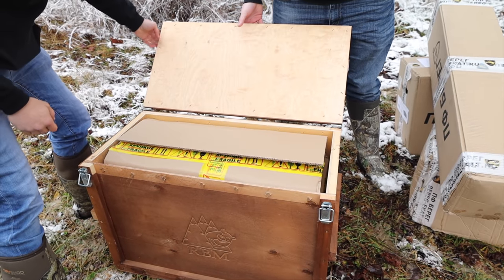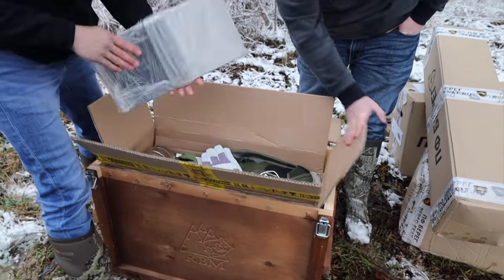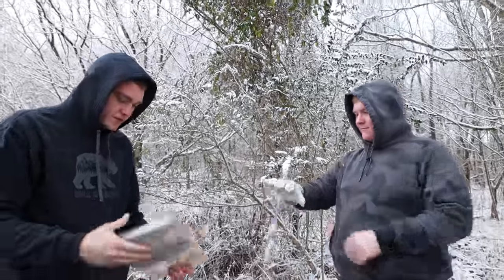Sheesh! Oh man, bussin'. A box inside of a box. Dude, is that a pair of gloves? Dude, what is this? What the heck? What is this? This is big. If you're not picking up what I'm putting down, this is the stove. You put wood in, it keeps you warm, you can cook with it, whatever you want to.